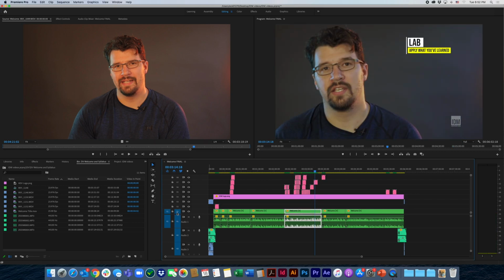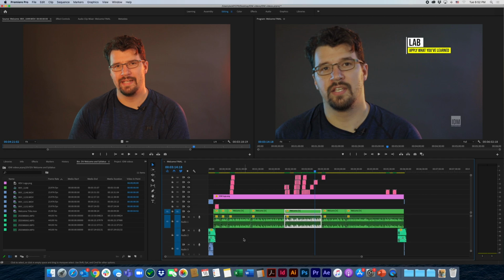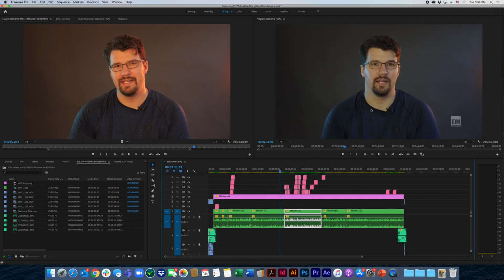And below the video layers is the audio layers. So you kind of have this little bar in between separating them. We have A1, A2, A3, and so on. And again, you can add as many as you want. And that's what we're seeing down here. So audio lives on the bottom and video lives on the top. And then we see the final cut, the edits we made happen within the program monitor.